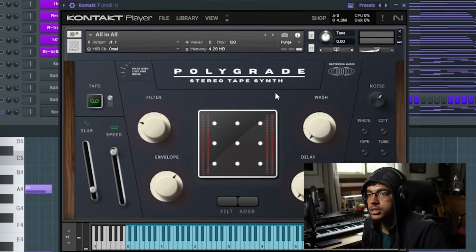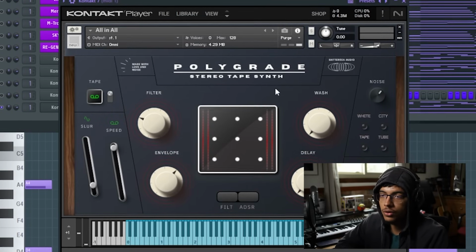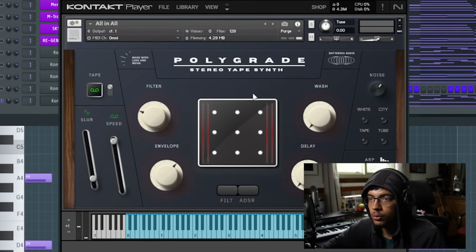Now the last contact bank I got in here is this Polygrade Stereo Tape Synth Bank. This is honestly just a contact bank that I kept seeing an Instagram ad for over and over. And I just went on the website, I thought it was pretty dope. I bought it, not really knowing much, but actually it's pretty dope. It has a bunch of cool synth sounds in here and a little more on the vintage side, where they sound a little more old and just really vintage in general.